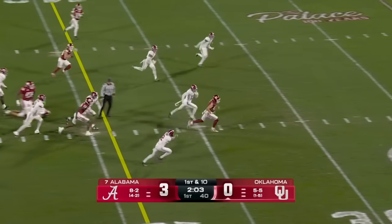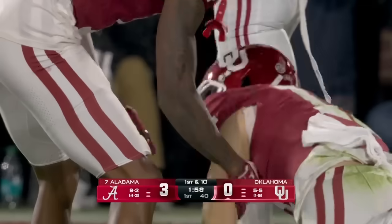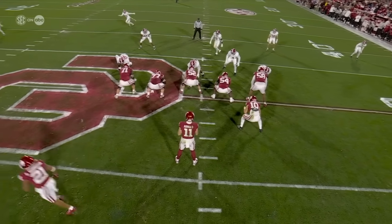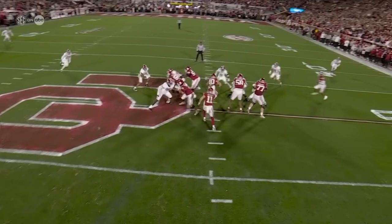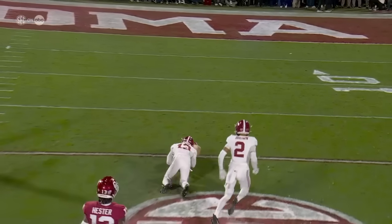Arnold again, keeper. Jackson Arnold into the secondary. It's a sprint, and they finally tackle him at the 22, 28 yards. Watch the little block here on the inside by Sharp. He just gets behind him, gives him that extra man. He picks up the safety. And again, this guy can run.